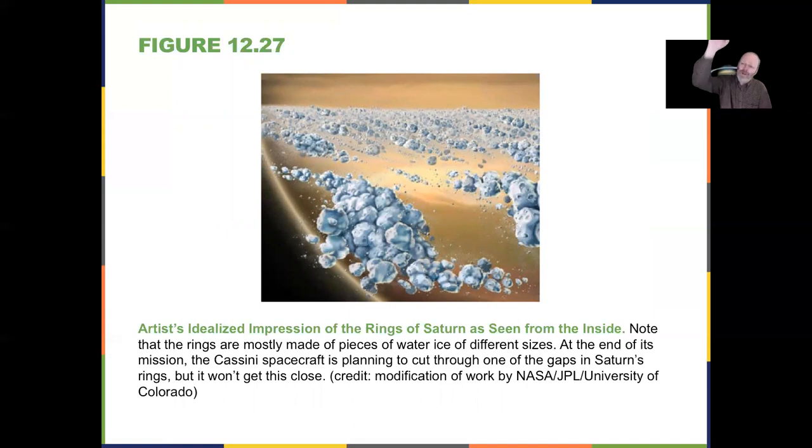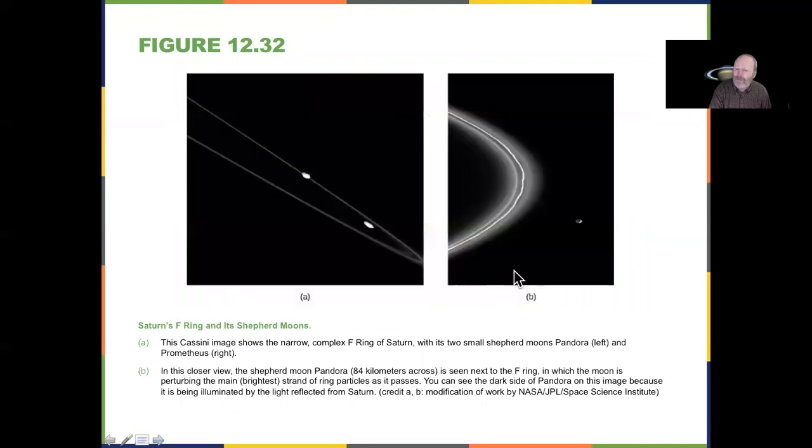When it went through the rings, it didn't hit anything. There's so much empty space between these things, it didn't hit anything. Then near the end of Cassini's life, we sent it through the rings again and again and again and again. It never hit anything. There's a lot of empty space out there. The rings are in part influenced by Saturn's gravity.